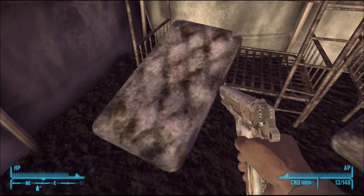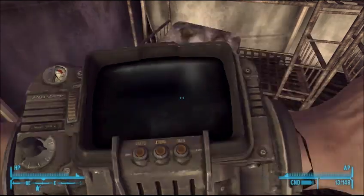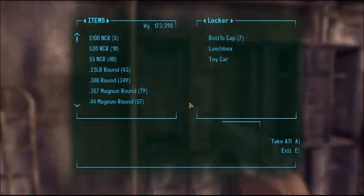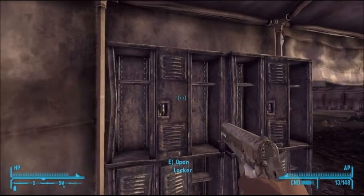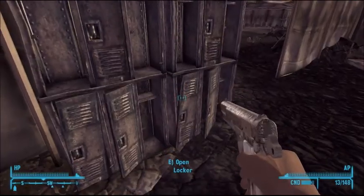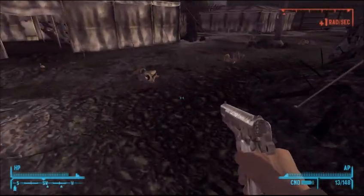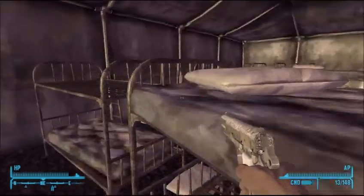Am I in the right place? Am I even in the right place? No, I am not. It was just a random place I walked into. I take it I'll have to find out some stuff here later. Okay, those apparently are the same. We're gonna go ahead and sleep here if we can.